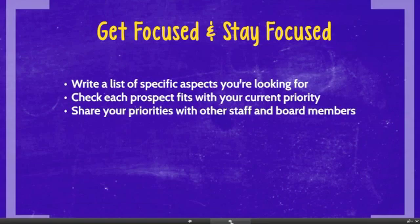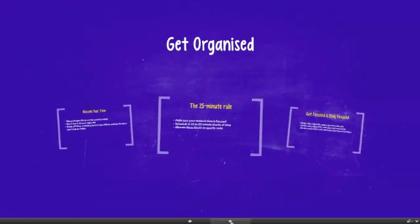And share your research priorities with staff and board and your chief exec so that they get an idea of what it is that you're looking for and they can contribute to your research too. So those are my top 3 tips. Set specific times in your diary, work to the 25-minute rule, and set priorities for the week.